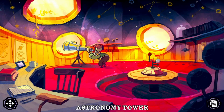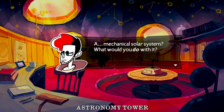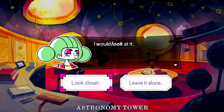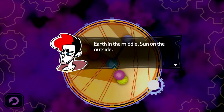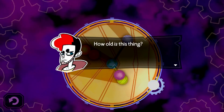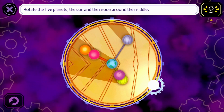Astronomy Tower. You know, I've always wanted one of those. A mechanical solar system? What would you do with it? I would look at it. Okay. Wait a minute. Earth in the middle, sun on the outside. How old is this thing? We'll take the 5 planets, the sun and the moon, around the middle.